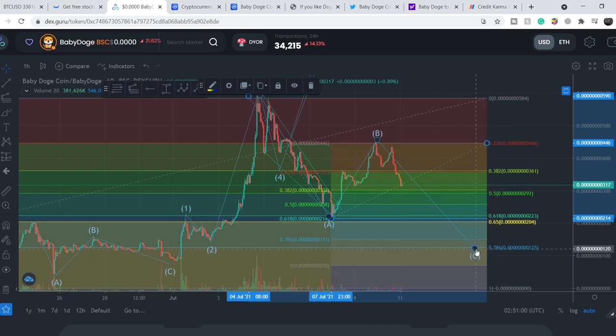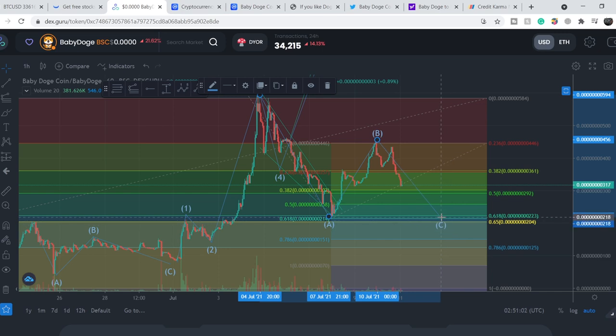And in my opinion, we might have the bottom of our C wave as a double bottom, and with the bullish news from the fundamental standpoint, from this point we might go higher. Otherwise, we will see lower price action, and you have to keep in mind this level.